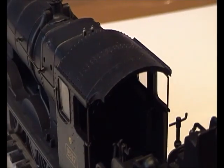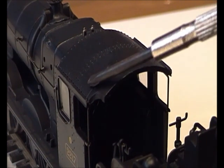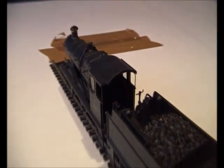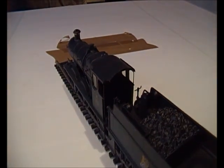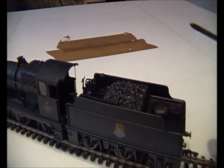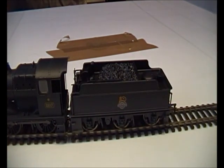On the cab roof, you can see some rivets along here, and that is pretty neat. I should admit, that is pretty neat. Right, now to the tender, and I should admit, this tender on this locomotive is very, very nice. Look at that, that is beautiful.